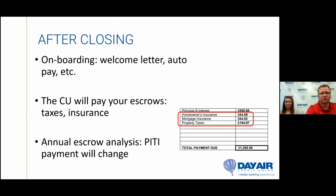And hopefully that goes smoothly. You'll hear from us once a year with the escrow analysis, and then you pay, and that's that. And then someday you pay it off, and we give you a satisfaction of mortgage, and you own your home free and clear, and that probably feels really good. I don't know what that feels like.